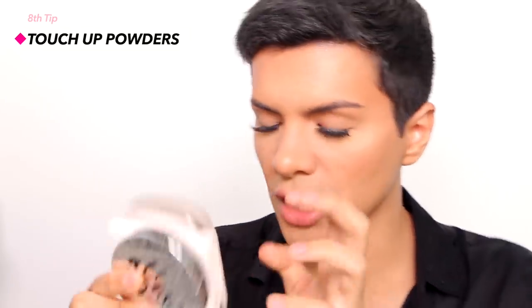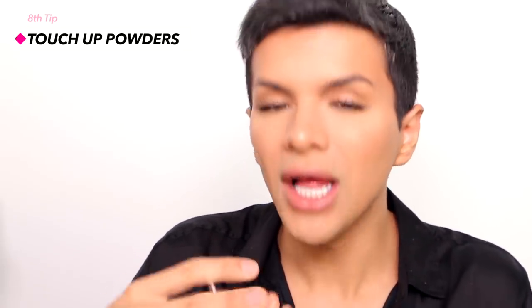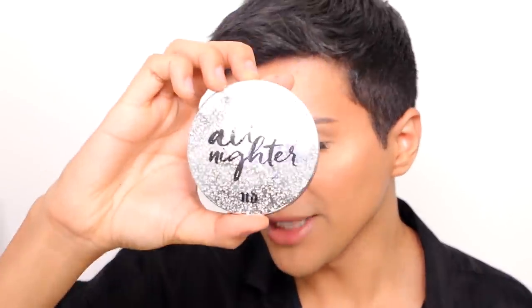Ooh, look how dirty that is. Okay, so I have three that I really like. One of my most recent ones that I've been liking a lot is the Urban Decay All Nighter setting powder. This is a waterproof setting powder. Okay, but look at the packaging, it's so pretty. I suggest taking this powder with you. Bring a little brush or something. The reason why I like this one is because it's not too translucent.